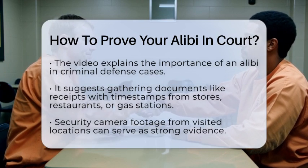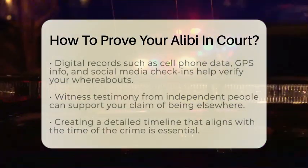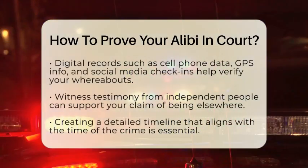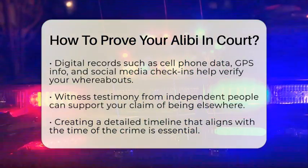Next, look for security camera footage from places you visited. Many stores, gas stations, or public areas have cameras that record activity. If you can get footage showing you at a different location at the right time, it becomes strong proof.